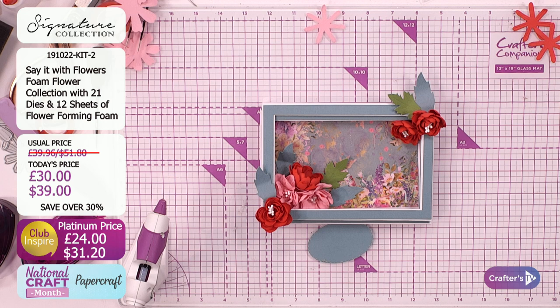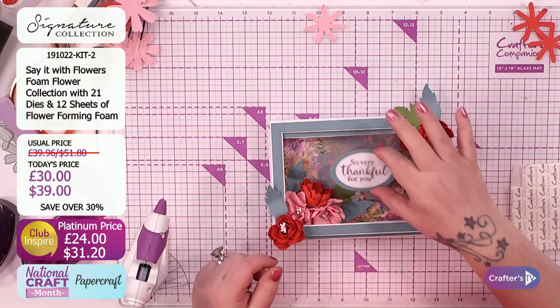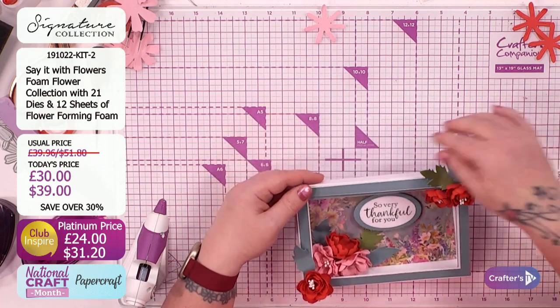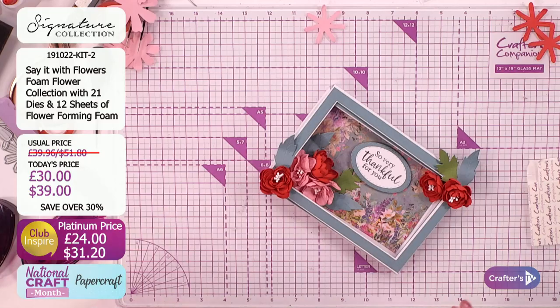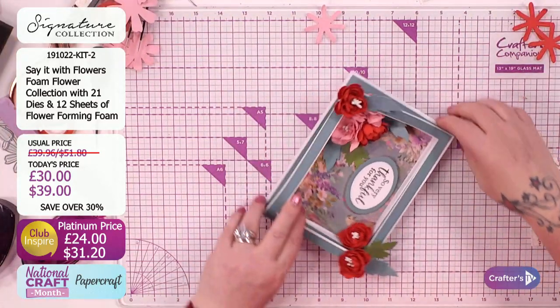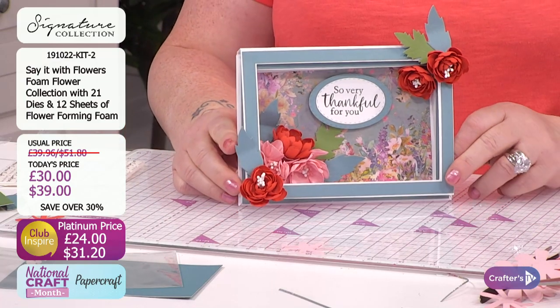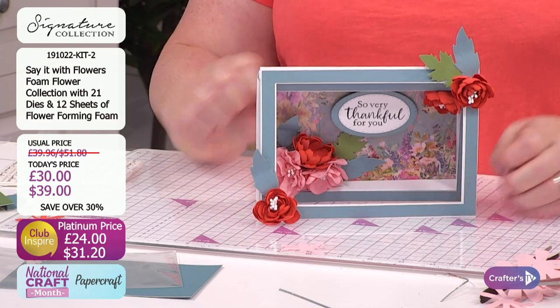Just looking for my big foam pads. Oh, they're here, right next to me. I'm looking everywhere but where they are. So let me get a foam pad and we're going to pop that on there. And again, you could really go to town filling this up if you wanted to, but I'm going to leave it at that for now. I probably needed to burnish that score line a little bit more than I did before I put the box in. But it doesn't matter because once I turn it round and stand it up, you can see it's just framing those inside lovely. So it's still like a traditional card and you can just stand it like that.